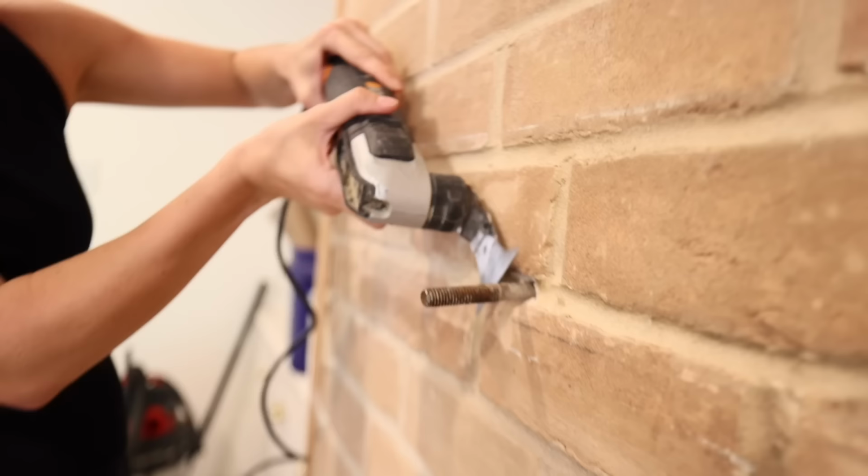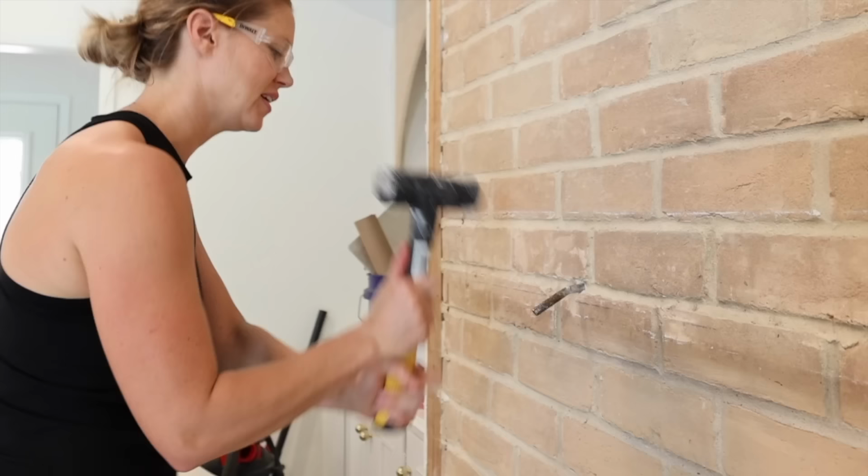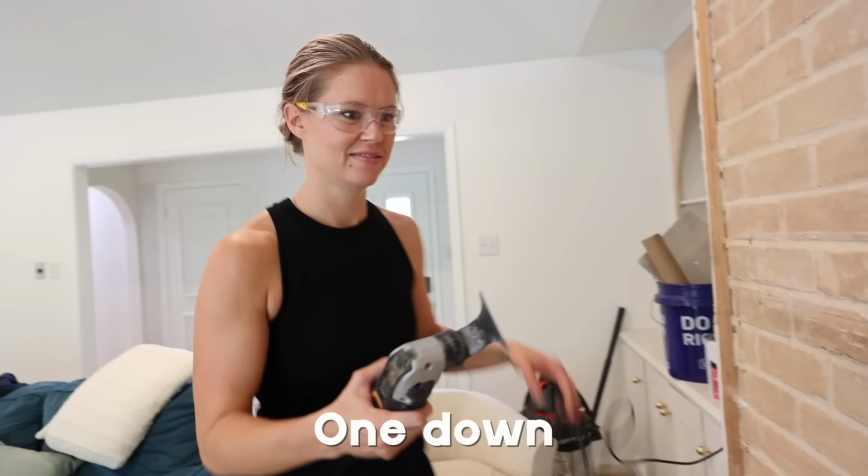The first thing I had to do was cut off these bolts from the old mantle. Oh, it's hot. Yes. Got it. One down.